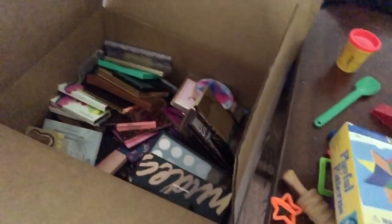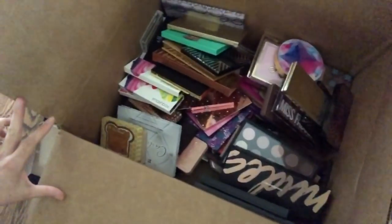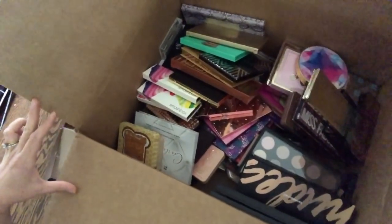So I have a gigantic box over here. I'm gonna turn the camera over here so you can see right down there. I have a gigantic box filled with all of my unused eyeshadows. There's a little bit over 50 in there, but I decided to throw all of them in because it ended up being right around 50. So there are like 52 or 53 eyeshadow palettes in that box that I have never used even once.